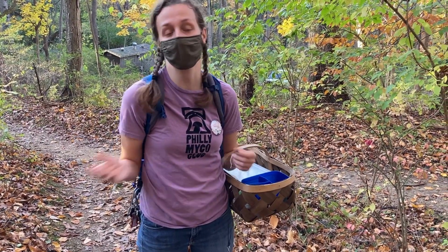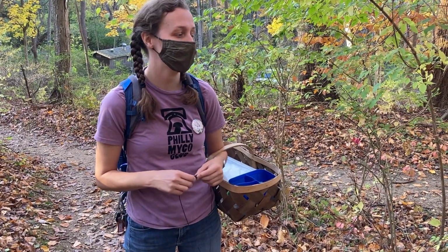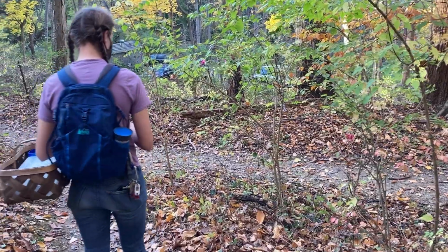So basically, just because mushrooms are much more ephemeral than, for instance, plants or birds or something like that, we haven't done as much studying on them, and we just haven't spent the time to figure those things out. And we need to study them more, which is why I'm here. I'm getting people into mushrooms.